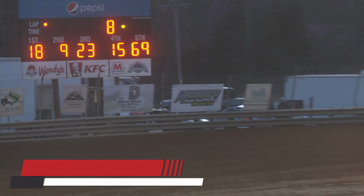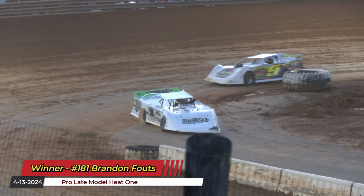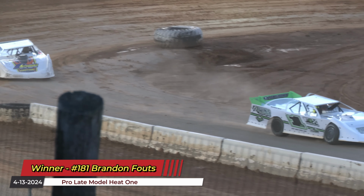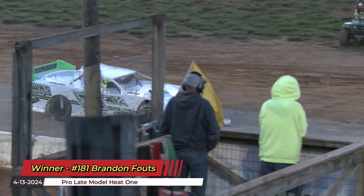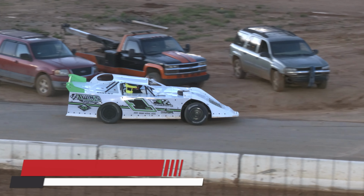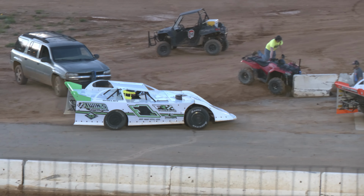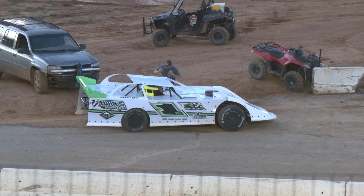And finishing your podium, coming home in third, we'll see the 23 of Tyler Hayes. Coming home in second, we'll see the 9F of Gunnar Johnson. And your winner in Pro Crate Late Model Heat Race number one, the 181 of Brandon Fouts.